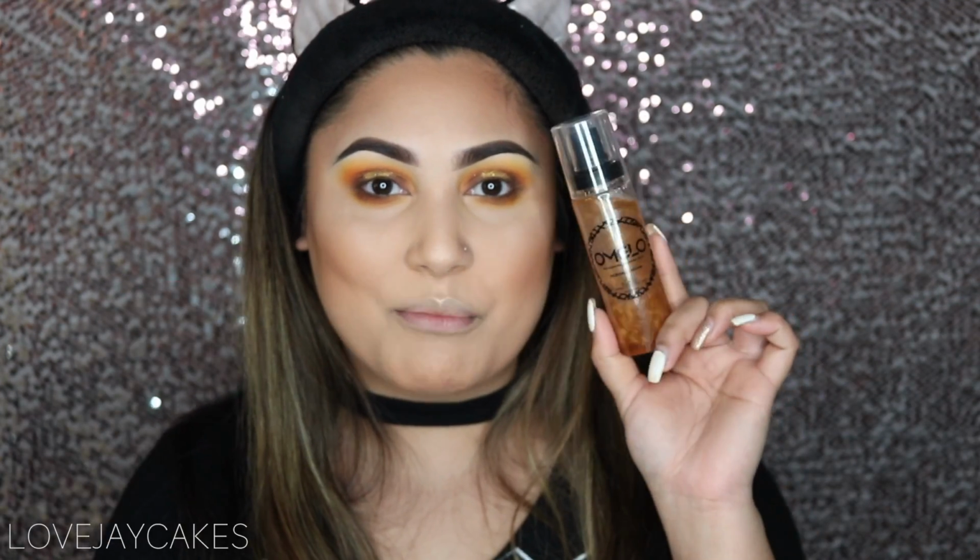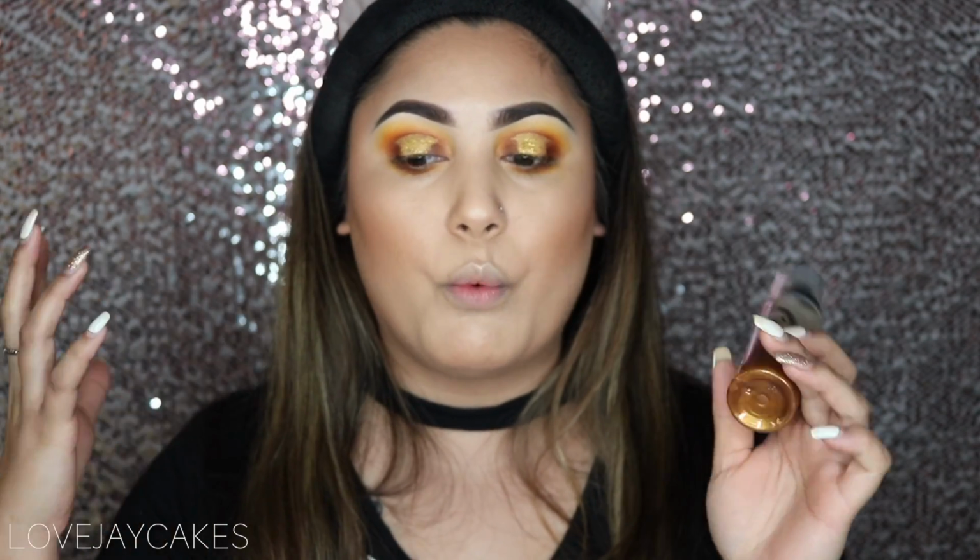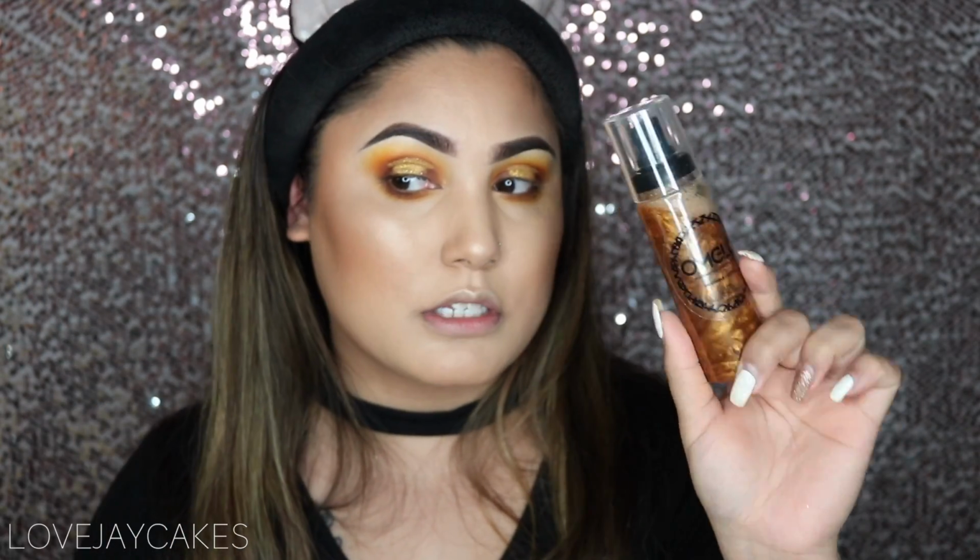Alright guys, so I'm going to go back in with my Oh My Glow Finishing Highlighting Spray from Oh My Glow. And this is in the shade Incredible. It is the medium shade and it's universal. It's beautiful. I love these finishing sprays because you can use them with all the colors. I'm just gonna use this today and like, look how nice.